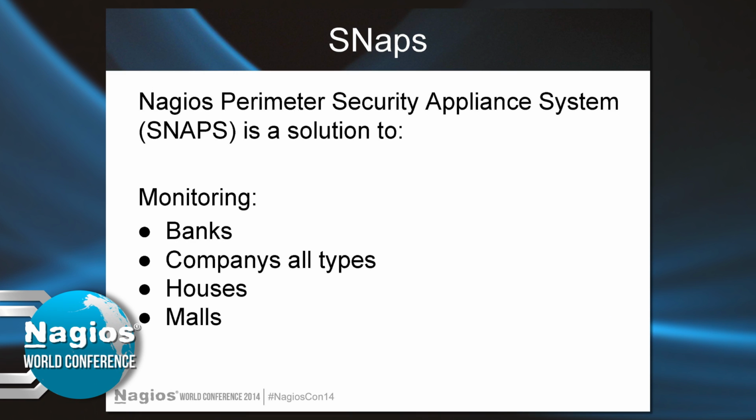And okay, what is snaps? Snap is a perimeter security appliance. It's an appliance because an appliance is a little server with an interpreter with an Arduino panel, and we can monitor banks, companies, and all types, including houses and malls.